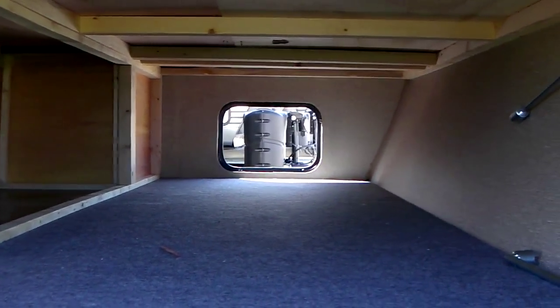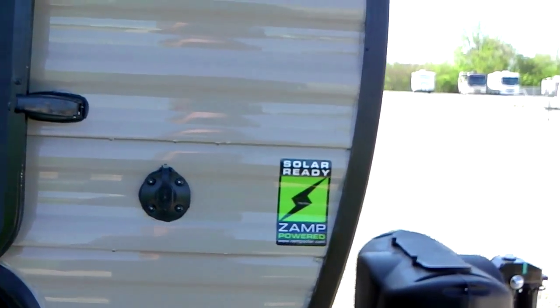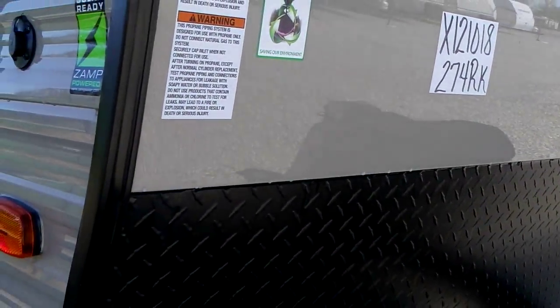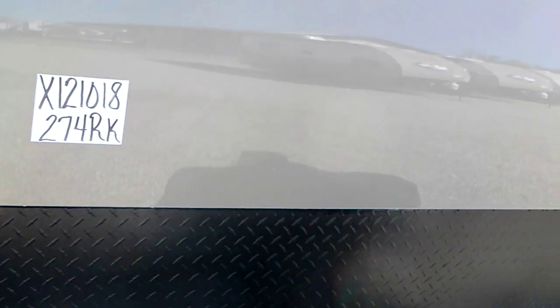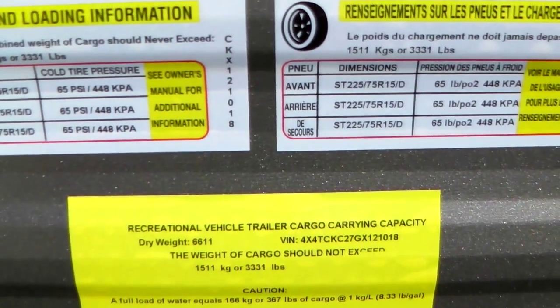Full storage pass-through. Electric tongue jack. Notice the aerodynamics of the front end. It's all aluminum. Diamond plate protection. Another look at the weight stickers.